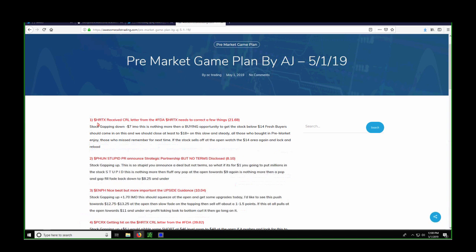Now, it was not going to gap fill. Don't ever think that. You're going to get spanked, but you're not going to get spanked $7. You're probably going to have a $2 gap between the two, because you still need to fix the problem. But if you come out with a response and say, I'm going to address it with the FDA as soon as possible and resolve this problem, you have now brought investor confidence back in your stock. Therefore, the stock is going to buy.